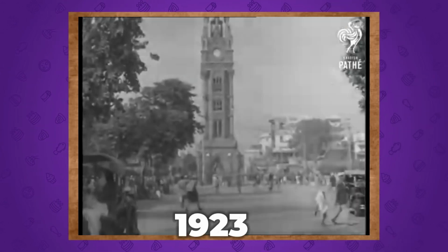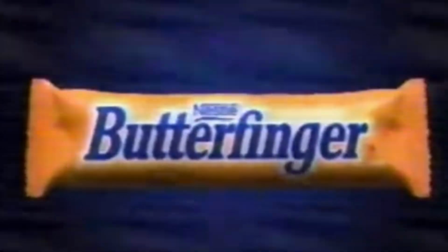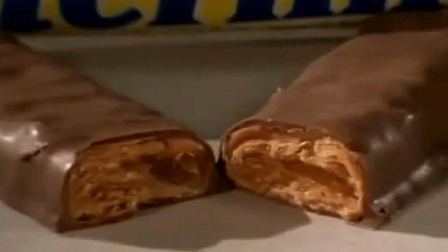In 1923, something new and tasty changed the candy world. Butterfinger. Made by the Curtis Candy Company, this candy bar quickly became a favorite. Its mix of crunchy peanut butter covered in smooth chocolate made it stand out from other snacks.